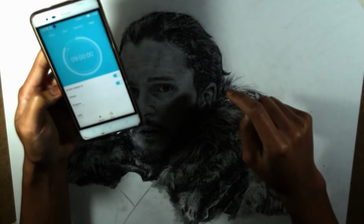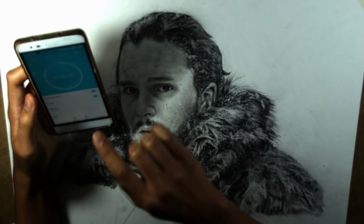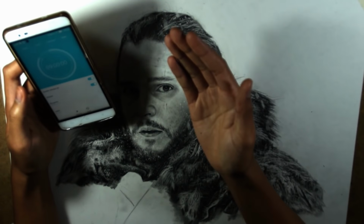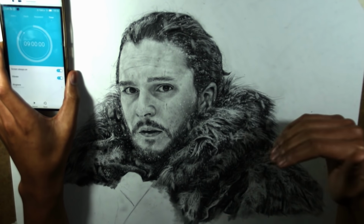Officially halfway through the entire process. 15 hours have already passed. As you can see here, I stopped it right at 9 hours left, and 24 hours minus 9 hours is 15 hours. 15 hours has passed and I stopped it right on there. So as you can notice, I am pretty much almost done.